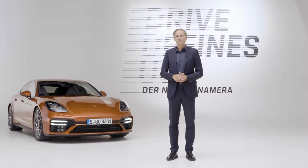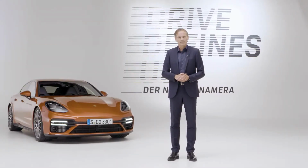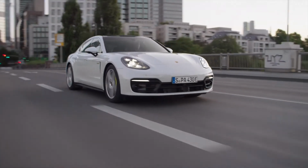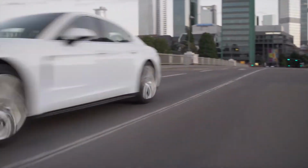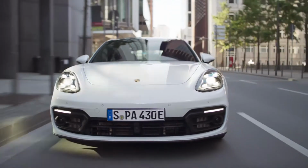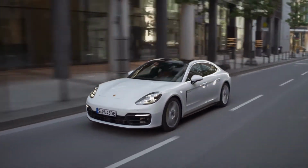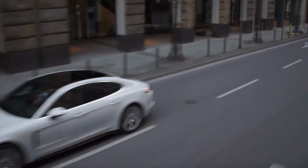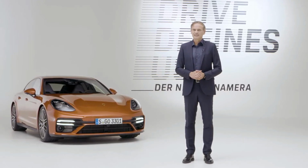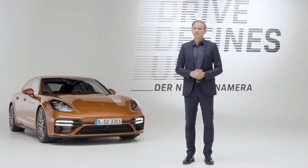At Porsche, we combine electric mobility with performance. That is what our customers expect. The battery is now much more powerful than in previous hybrid models. This allows us to achieve a significantly higher purely electric range, with an increase of up to 30%. By 2025, it is likely that every second Porsche will leave the production line with an electric or hybrid drive. And I am quite sure that this will include a large number of Panamera models.